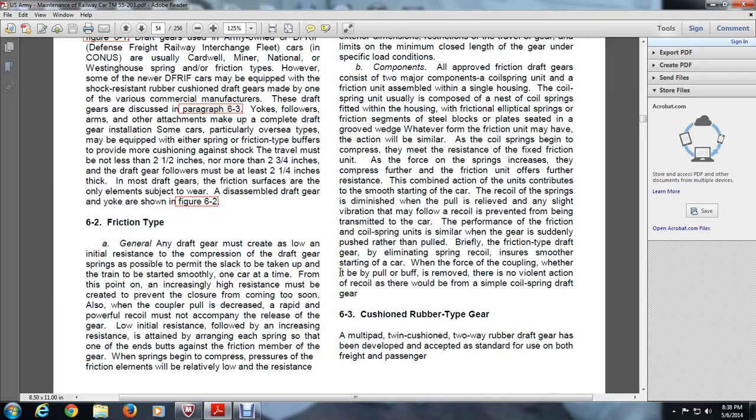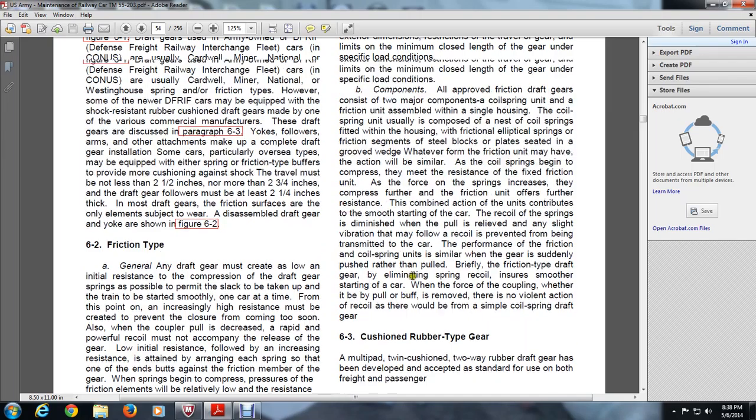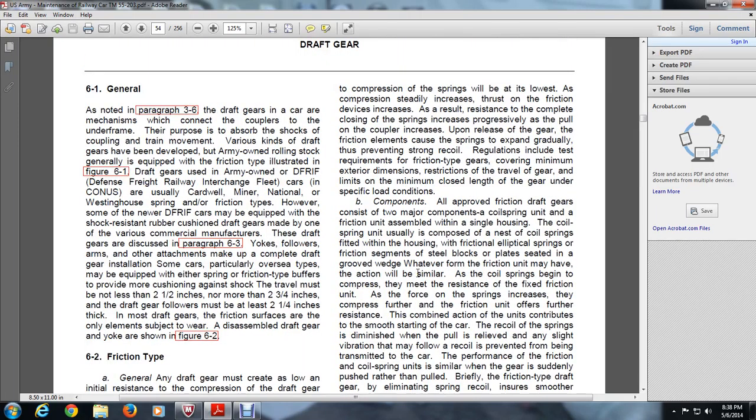Low initial resistance followed by increasing resistance is obtained by arranging the springs so that one end butts against a friction member of the gear. When the springs first compress, the pressure on the friction elements is relatively low, so resistance is lowest. As the compression steadily increases, the friction increases. As a result, resistance to closing the springs progressively increases as the coupler pulls. Upon release of the gear, the friction elements cause the springs to expand gradually and prevent strong recoil.